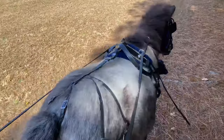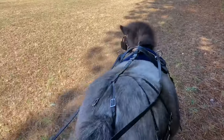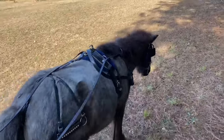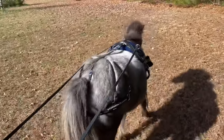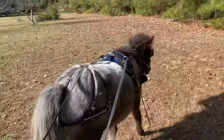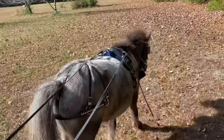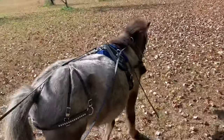It's a very warm day for November. I think it's 70 degrees out right now. And I decided to take Teddy ground driving today. I may put the cart to him and take a short little cart drive, but again, he's only 2.5. I really don't do a whole lot of driving with the cart yet. I'd prefer him to be a little bit older. The short little drives here and there, but I still would like to do a lot of ground driving.